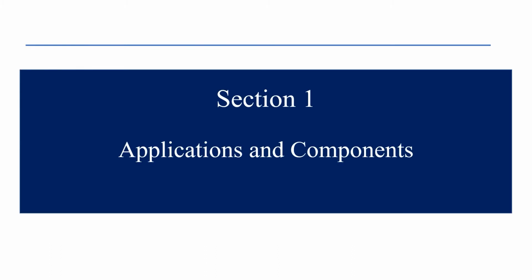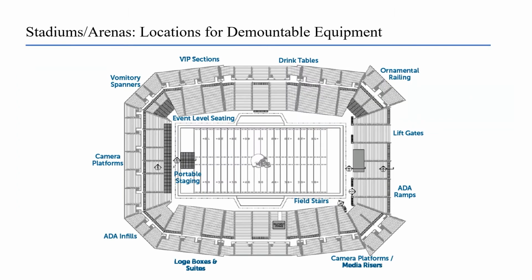Section 1, Applications and Components. Demountable equipment can be used for many purposes in any facility. However, the two most common types of facilities where you will find this equipment are sporting arenas and performing arts theaters that require maximum flexibility for the variety of events they host.